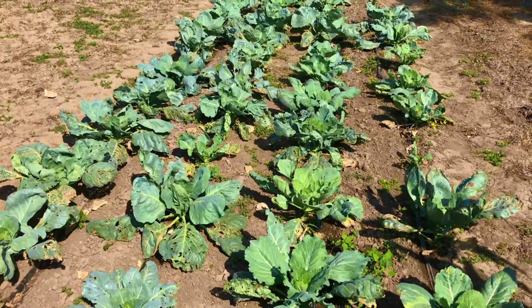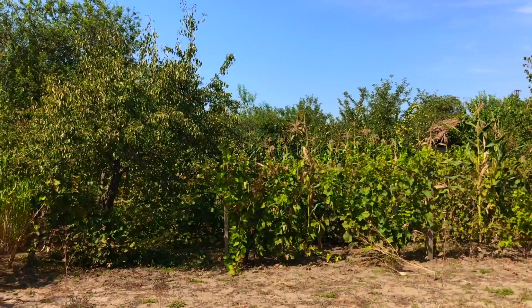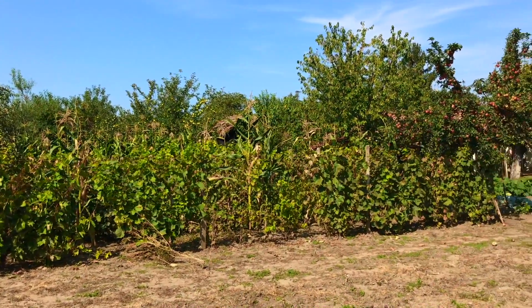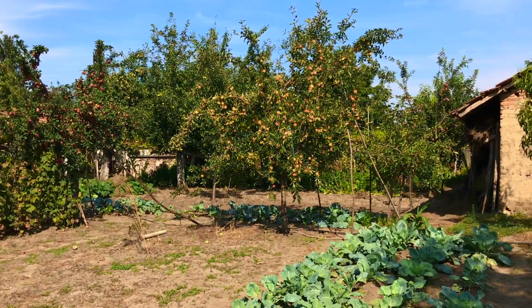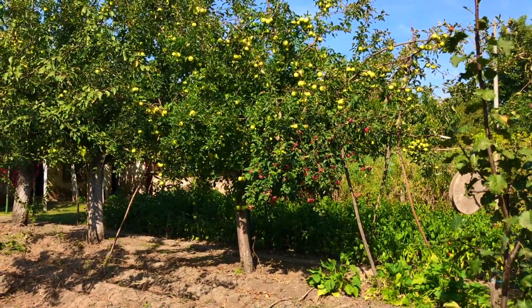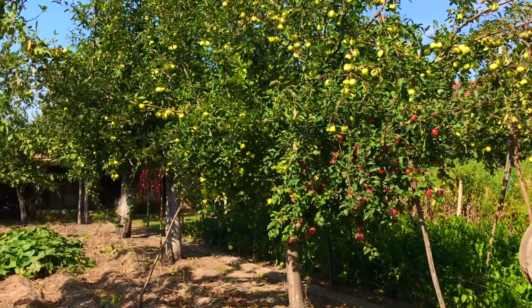He has a pretty sophisticated dripping system. And over there, I see another apple tree, and these are all vineyards as well that produce great grapes. Look at those apples. I just saw even more apples. Oh my God.